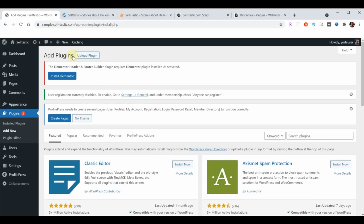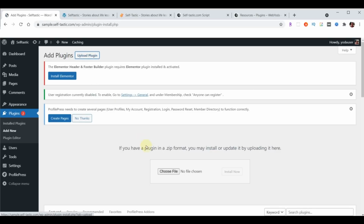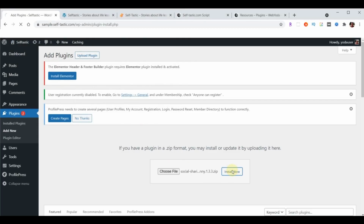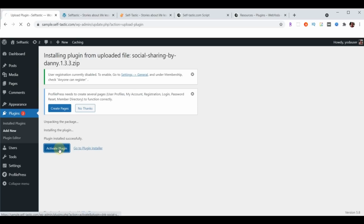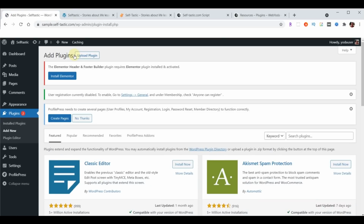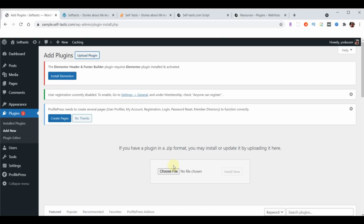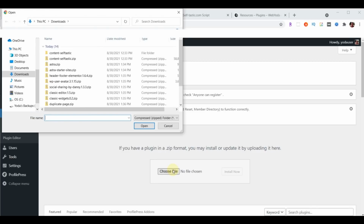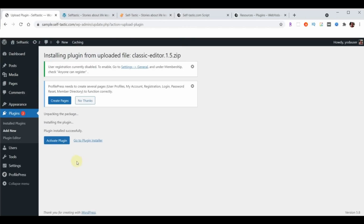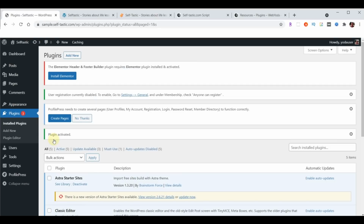We're ready for the next one. Add New. Upload plugin. Choose File. The next one is Social Sharing by Danny. Open. Install now. Activate plugin. Add New. Upload plugin. Choose File. And the next one we're going to do is the Classic Editor. Open. Install now. Activate plugin.